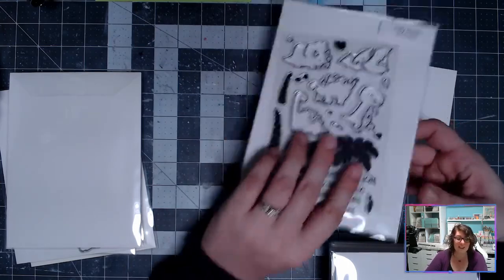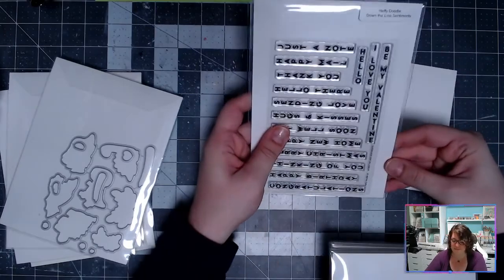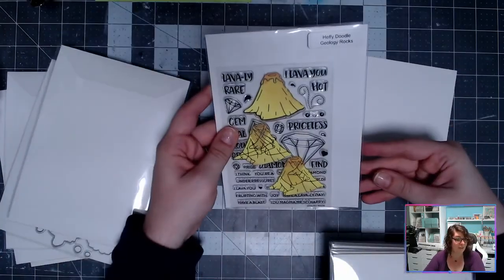So we've got our cute little dinos. That would be cute for a summer theme. We've got some sentiments. Lava, there's your fire.